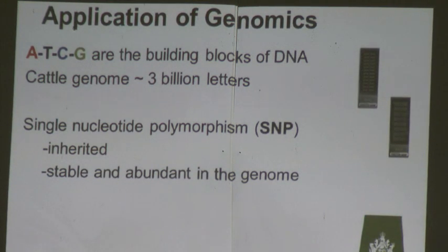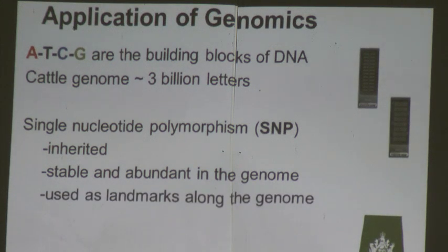They are stable and abundant. In the cattle, we have about 3 to 4 million single nucleotide polymorphisms. And that's the single point differences between individuals. And these SNPs, as we call them, could be used as landmarks or genetic markers to identify differences between animals for different phenotypes.